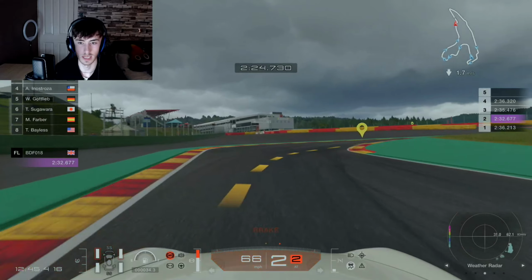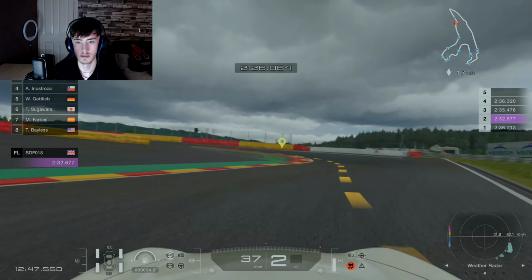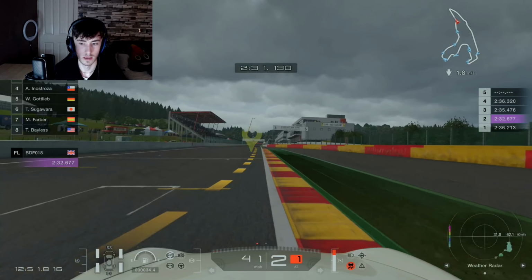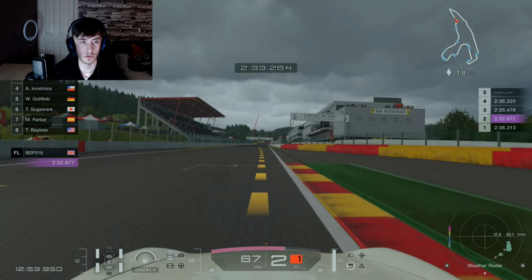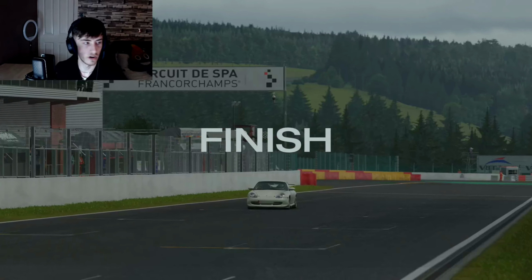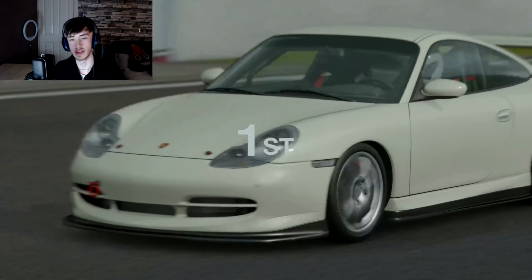We round the final chicane, just about to miss out on the clouds as well. They might get, or they are going to get caught up in a little bit of bad weather as last place and all that. I am not though. So we come around the final corner, 11 and a half seconds in the lead. So we take the flag at Spa-Francorchamps and we win the 5 laps.